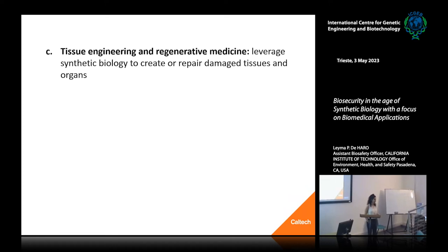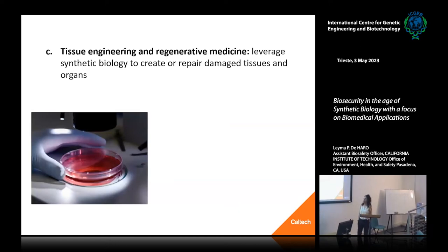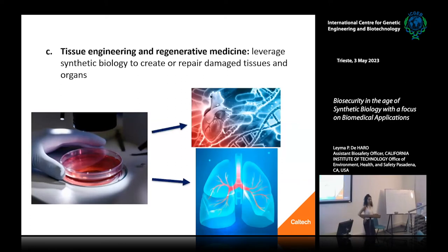And then we have tissue engineering, very exciting. So tissue engineering will be able to leverage synthetic biology to repair damaged tissues or completely replace damaged organs with new organs. So we will be able to grow new organs in a petri dish, such as a new heart or a new lung. Of course, we're not there yet, but we will be in the future. And hopefully we'll be able to save many more lives with this technology.